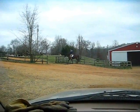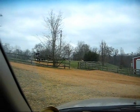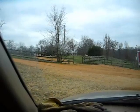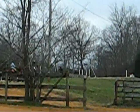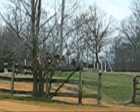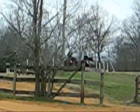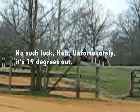Okay, there goes Megan off to get ready for her clinic. She's headed up the hill here. And hopefully we're going to be able to see most of the things that we need to from the truck here, because it's really cold outside today. As a matter of fact, it was snowing earlier. So hopefully this will be a good day for me just to be able to sit here and enjoy the scenery of Megan riding and schooling her horse.